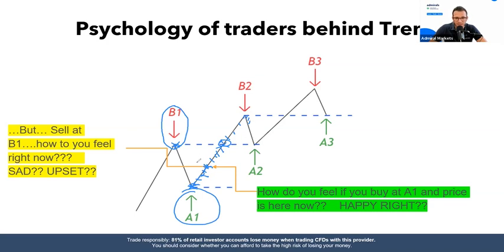But why is that? Because he thinks that this move is over now because it's overextended, and the market is going to push to the downside and create a new trend, a new downtrend. So how is he behaving? He starts feeling the same emotions as this guy here because his profits are getting away from him. And at some point here, he said, I have enough.